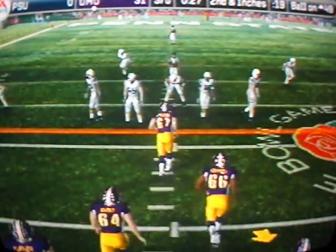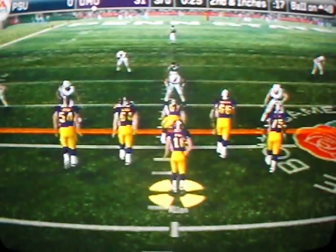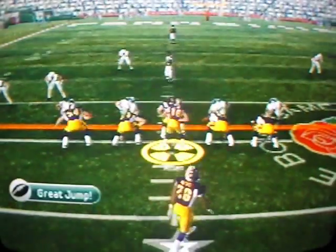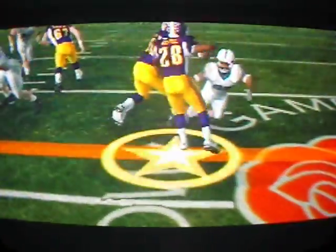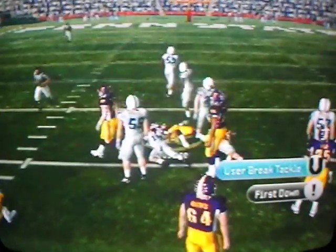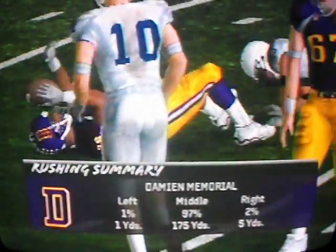Second and inches. Ball on the 49. Allen with four wide receivers. Justice on the run. He's hit and got away. Tries to juke. He's tackled at the 39-yard line. And that was a nice run.